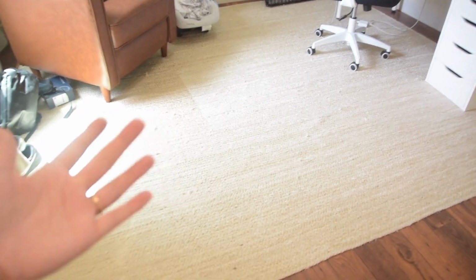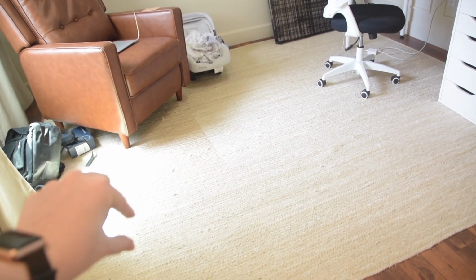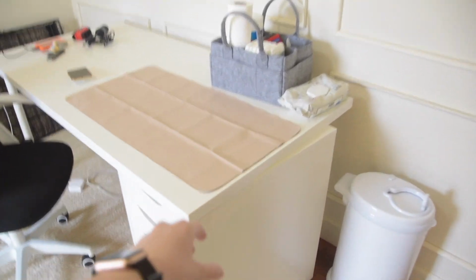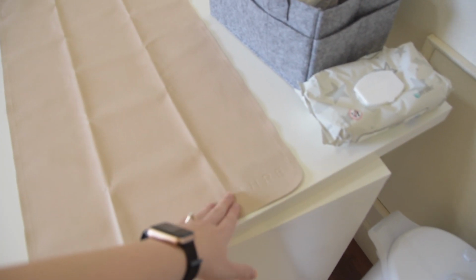Also, we want this to be a little play area for baby girls, so I'm thinking about putting a Gathre mat in here that's like a padded leather mat. It's actually the same brand as these little changing mats we use all the time. A little bit expensive, really nice quality, really helpful, and I love their color palettes. It's very much my aesthetic, so that would be a fun little addition over here.